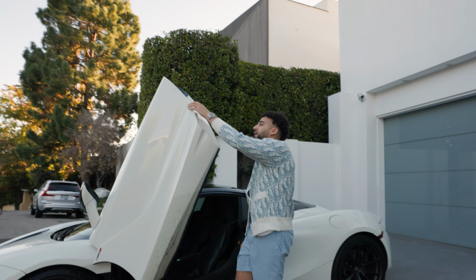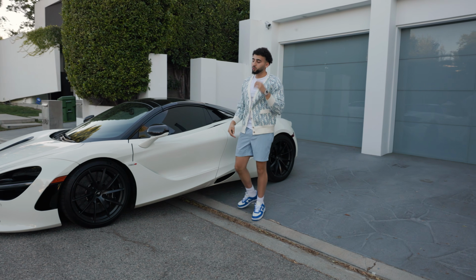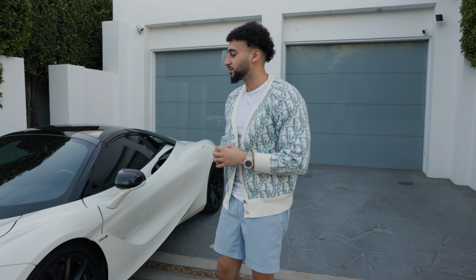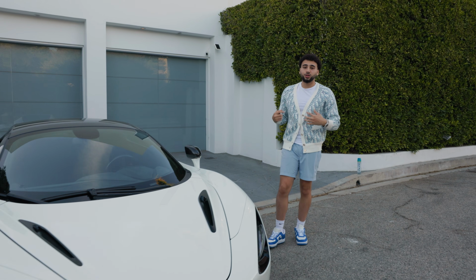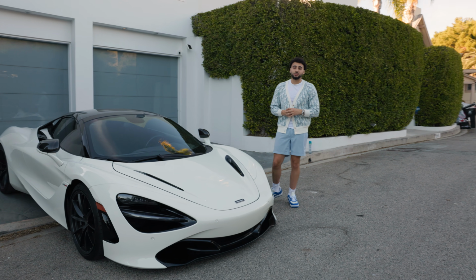So today I'm going to be doing something a little different. I'm going to give you 3 top reasons why I dislike this car, and it's pretty hard to say something about something like this. The McLaren 720S, extremely fast, it's a drop top, it's almost everything you want in this car, but with everything in life, there's always cons.